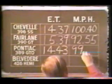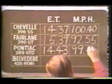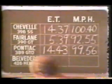The composite scores are posted. ET 14.43 and top speed 99.56. Quick, but Chevy still leads. The next car to make its runs is the Plymouth Satellite. The 426 Hemi is a new car, not as well known as the others. Let's see what it can do.